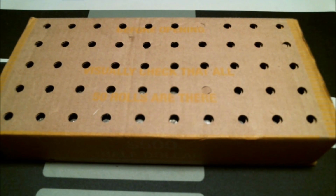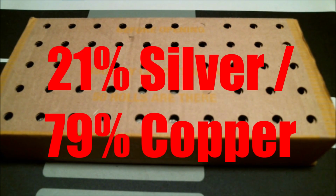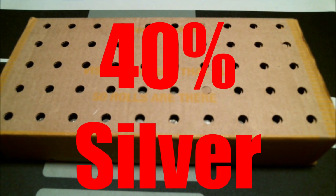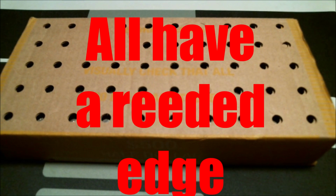They contain two layers, so they are 80% silver and 20% copper on the outside, with an inner layer that's like 21% silver and like 79% copper or something like that. So it comes out to be basically 40% silver, which is the important part. It makes it more valuable than the ones I'm about to mention, and it's also 60% copper. The coin has a diameter of 30.5 or 30.6 millimeters, and all of them have a reeded edge.